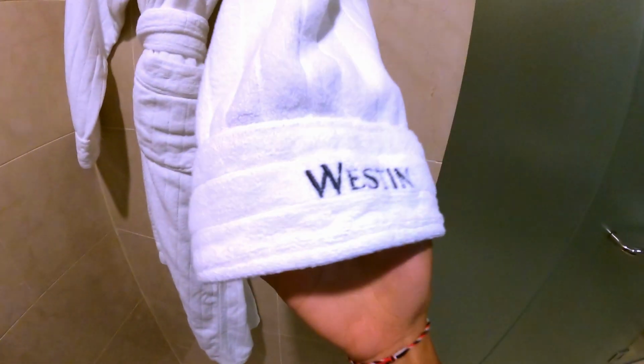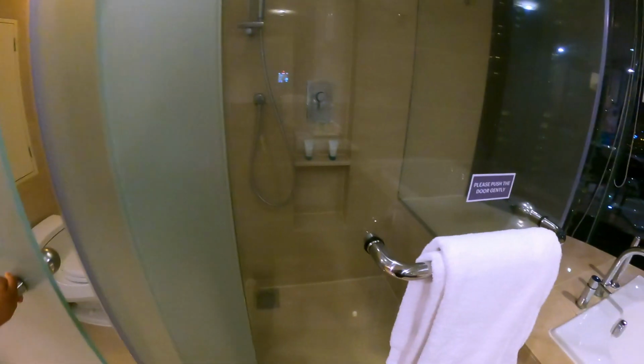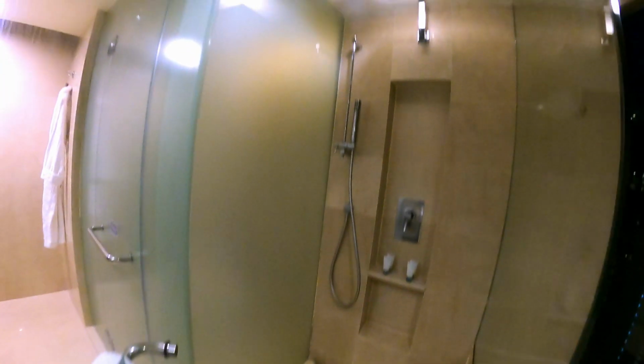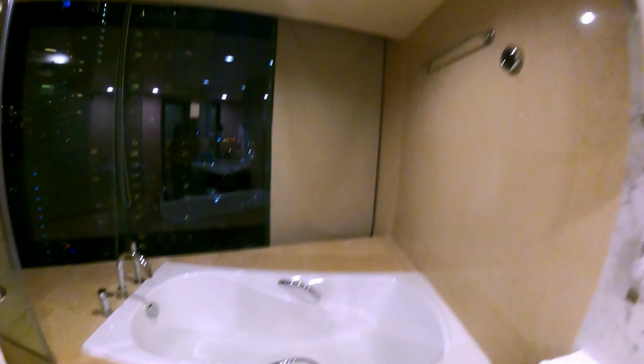sleepers. In here, the master bathroom. As you can see here, we're staying at the Westin, another bathtub. And here, the toilet. And here, the CR, I mean the shower. And here, they have the sink, mirror, and bathtub.